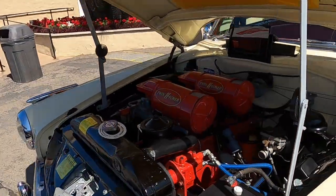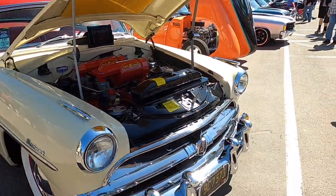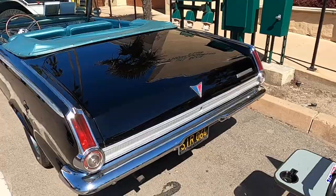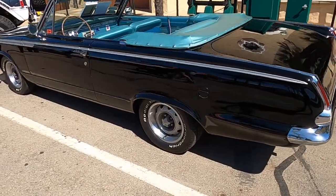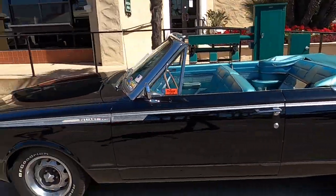I had a little LCD screen set up there showing snippets of the cars. Neat little Valiant.